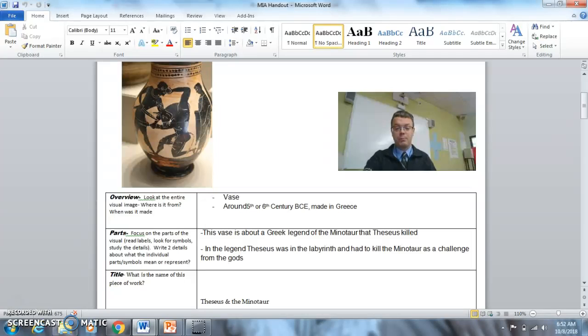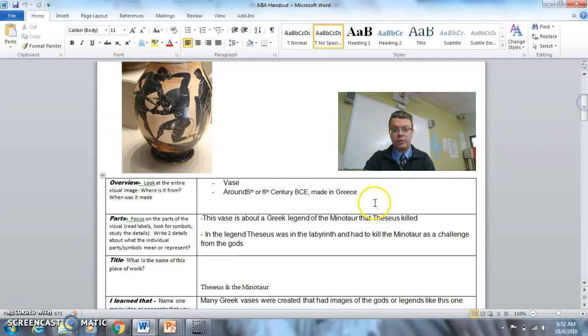You may do that. So what I put on here, if you look on here in the overview, I just made it real simple. It's a vase. I put the years because I heard the docent say that, or I saw it on the label and I wrote that down for my overview.